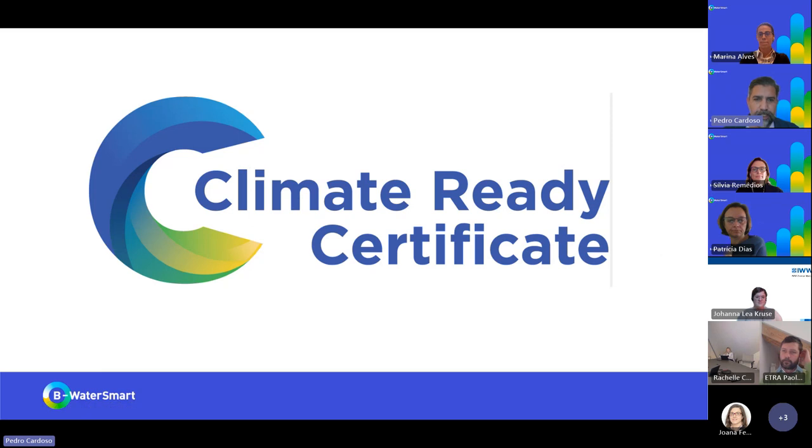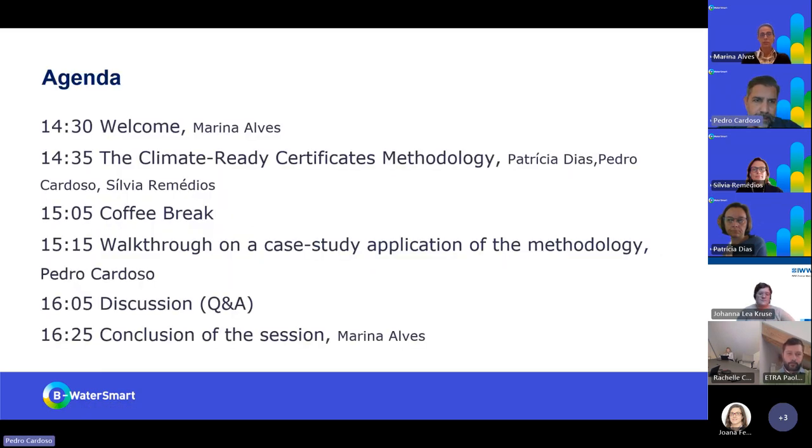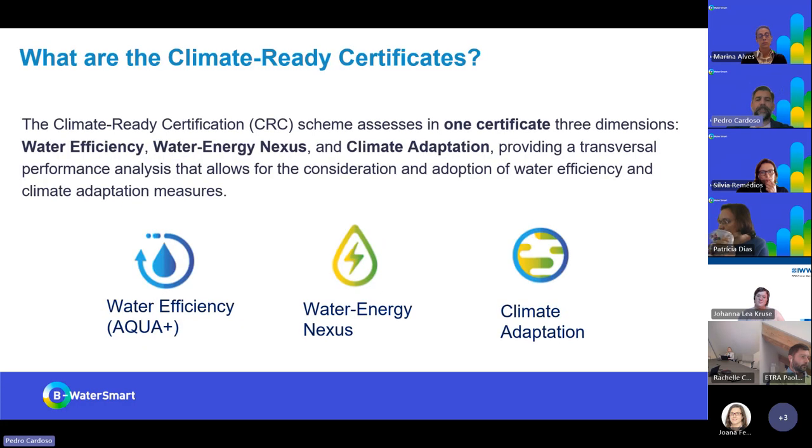And so for today, we have the brief presentation of the Climate Ready Certificates methodology. So it's not an extensive presentation of all aspects of the methodologies, just big points, the biggest numbers and scenarios. Then we'll have a 10 minute coffee break, and we'll pass to the walkthrough on a case study of the methodology in the platform. And we hope to have some discussion to hear from you your suggestions and remarks, and we will close the session at 4:25.